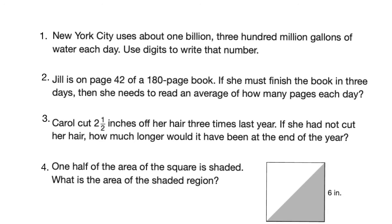We have 4 problems that we are going to solve today, and we're also going to use as practice to get comfortable with the Edpuzzle.